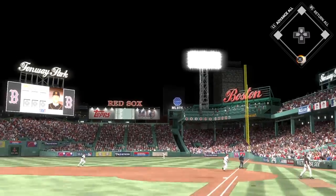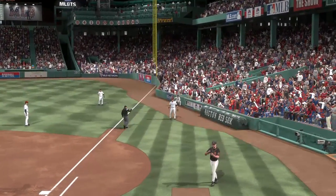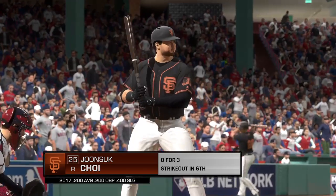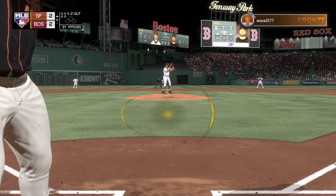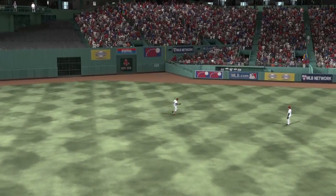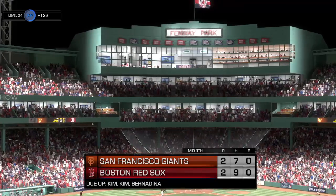Swing, and he pops him up over toward foul territory. Kim is over, and he tucks it away for the second out. Now batting, standing in, number 25, Choi. No hits in 3 tries so far. He's struck out once. Into the windup and the pitch. Pitch swung on and hit in the air. Will reach out with one hand to make the catch on the move, and that ends the inning.